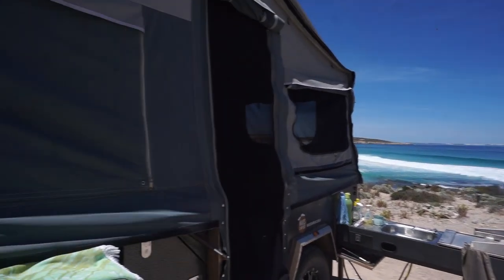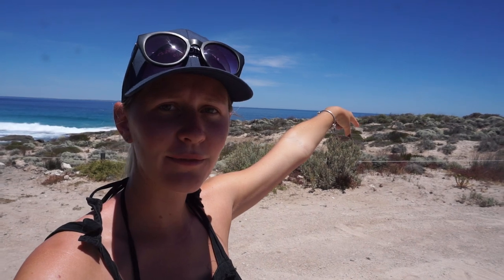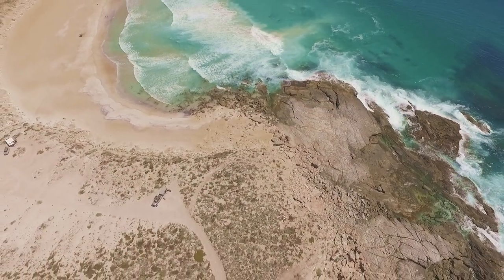And then later today we're gonna go for a swim down in the rock pools just below this cliff line here. We went for a walk yesterday and they look pretty bloody cool.